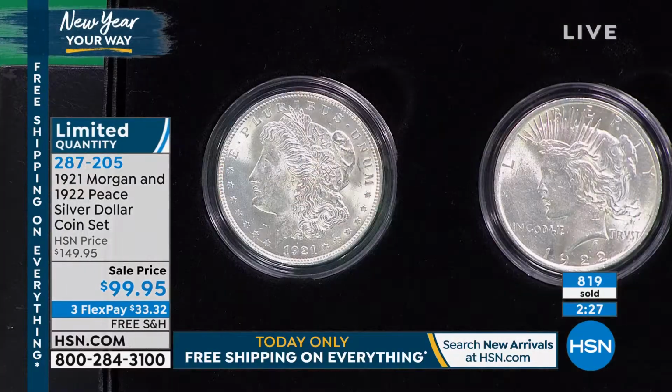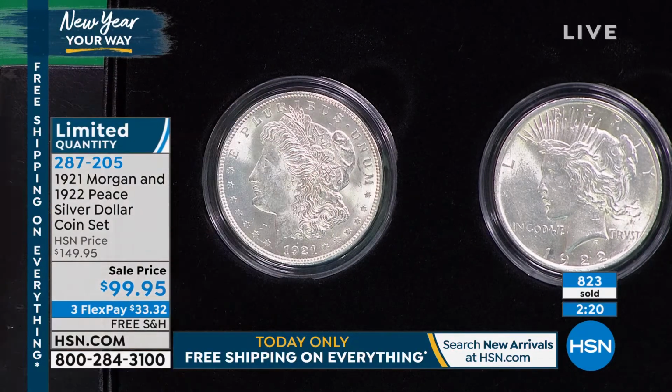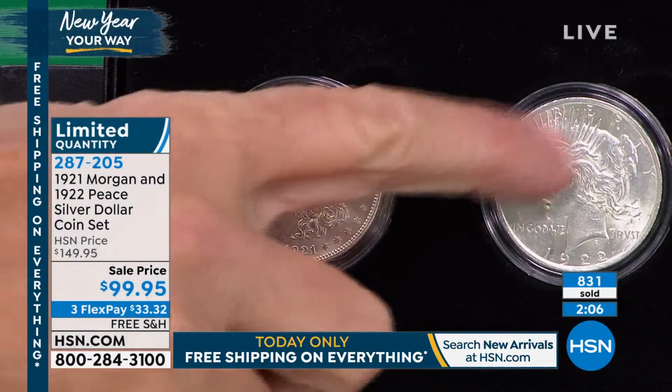So what is happening is dealers, including myself, are already basically stashing these. We're putting them away. Preemptively collecting them. For next year, because we know it's going to be absolutely, truly monstrous when we have the 100th anniversary of the Morgan silver dollar. It's truly spectacular. And then after that, we in essence have the 100th anniversary.